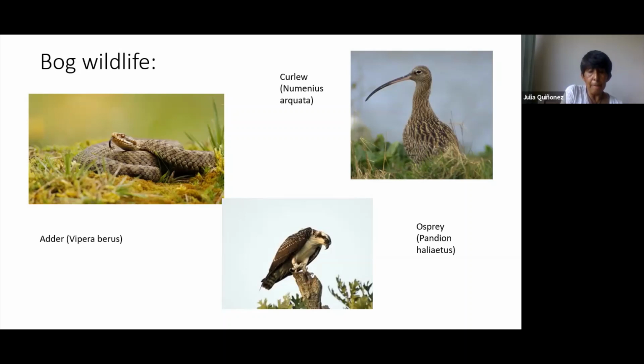Associated with bogs, you also find other wildlife. You can find birds like curlews, and others. If you are very, very lucky, you might see an osprey. One of the sites I was visiting yesterday in Cumbria, they have ospreys nesting on the dead trunks of the conifer trees there. So watch for other wildlife as you are visiting bogs.